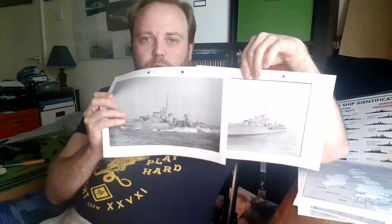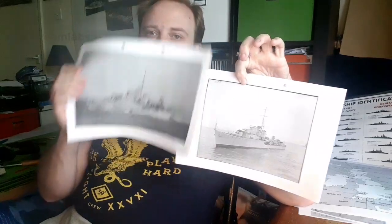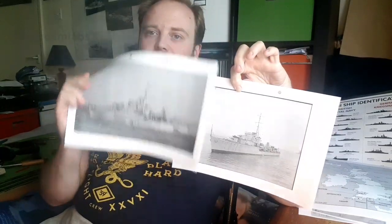So, there is a difference between these two ships. The difference is the stern. These ones have a transom stern, which makes them far faster. So they're slowly evolving the ships along.